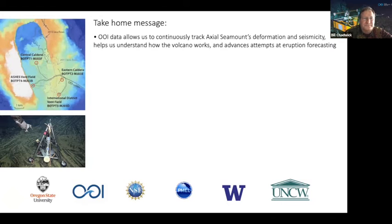So the take-home story is, OOI data allows us to continually track what's happening at Axial in terms of the deformation and seismicity, and it helps us understand how the volcano works. And it advances attempts at eruption forecasting, which hopefully could have positive implications for trying to forecast eruptions in other places, on land even.